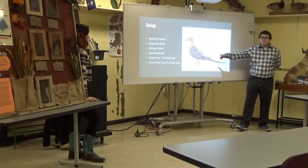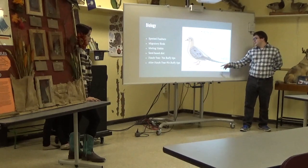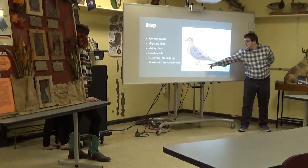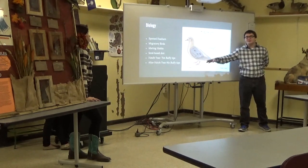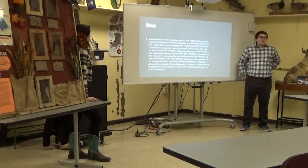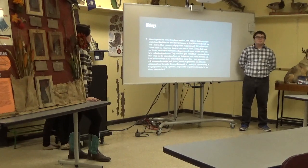Something unique to the North American species is the long pointed tail with the white border. Another key identifying feature is the reddish legs for the adults. That's a great way to figure out what you're looking at. But yeah, they're sleek, medium-sized, streamlined birds.